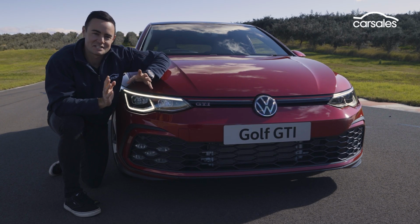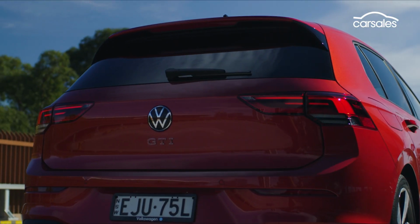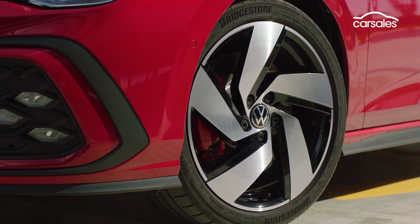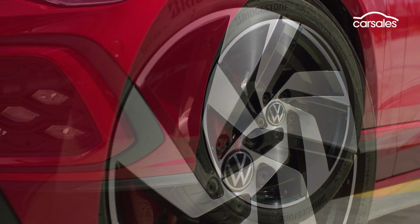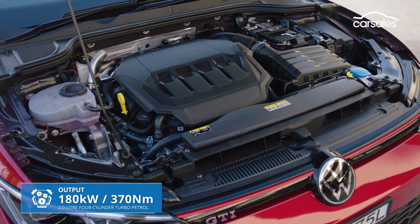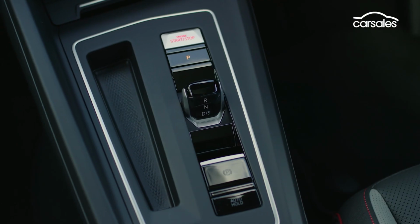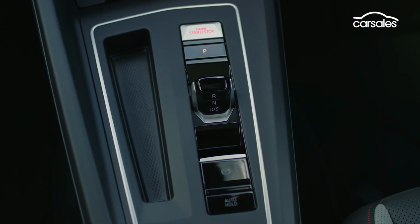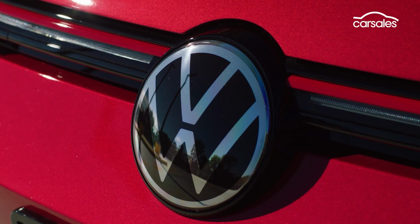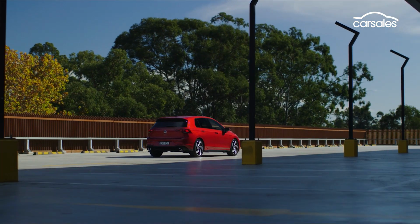Elsewhere, naturally for a GTI, there are side skirts along the side of the car, new LED tail lights and 2 bulbous exhaust outlets at the rear. The GTI is complete with 18-inch alloy wheels shod with Goodyear rubber and red brake calipers, while under the bonnet resides an unchanged EA888 engine matched solely to a 7-speed wet dual-clutch automatic transmission. Whereas overseas markets get the option of a manual transmission, Volkswagen says the take-up in Australia is simply too low, which is a great shame.